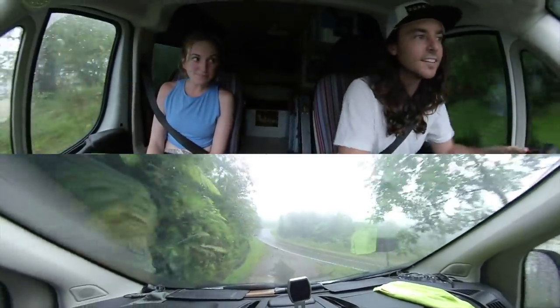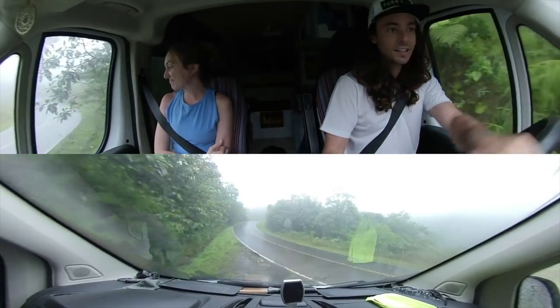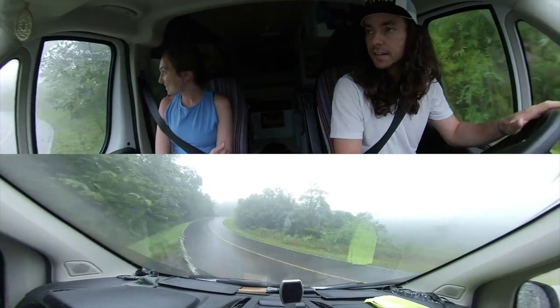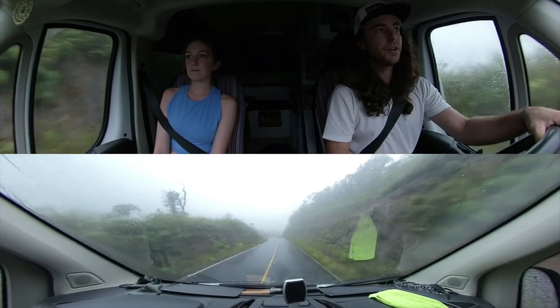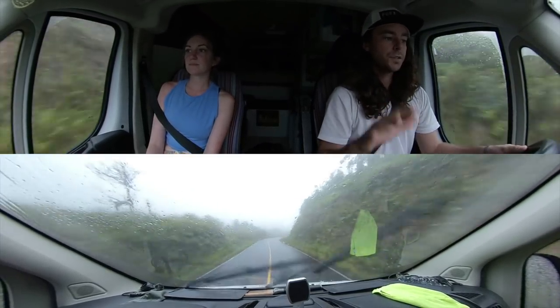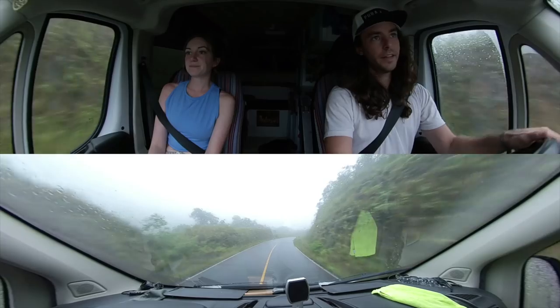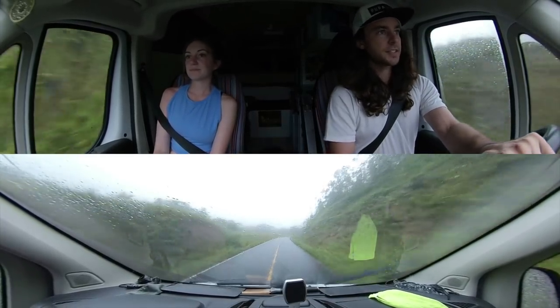Okay, ready for the scary steep road? Yeah, and the pouring rain. Let's downshift. Here we go. Wow, but on the road this steep, you really gotta feather the brakes. If you hold down on the brake too long, that's how your brakes start smoking. And the engine brake is essential as well.